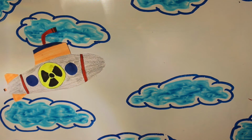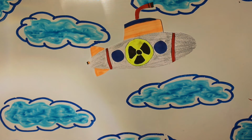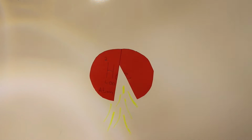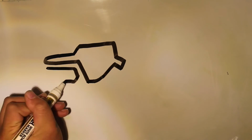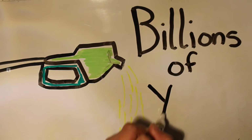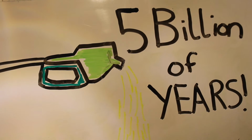The Sun is like a big nuclear submarine in the sky. It is fueled by nuclear reactions that fuse hydrogen atoms together into helium and other heavy elements, releasing huge amounts of energy in the process. It converts the mass into energy slowly in the form of sunlight. It is more than enough fuel to last billions of years. Well, 5 billion to be exact.